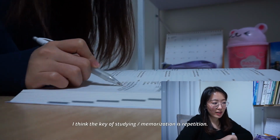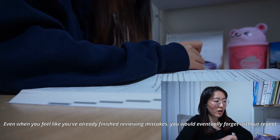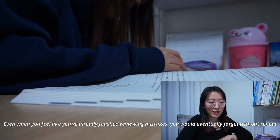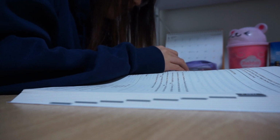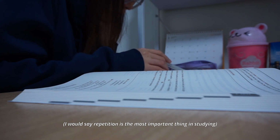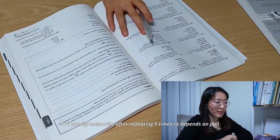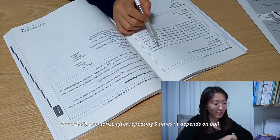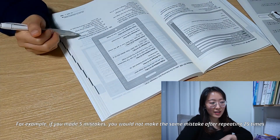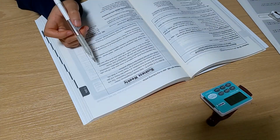I think the key of studying and memorization is repetition. Even when you feel like you've already finished reviewing mistakes, you would eventually forget without repeating. So I usually memorize after repeating 5 times. It depends on people. For example, if you made 5 mistakes, you would not make the same mistake after repeating 25 times. I know it's cruel.